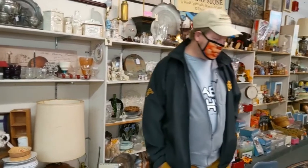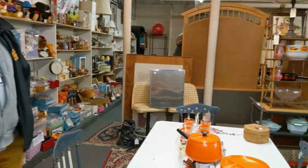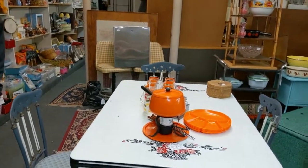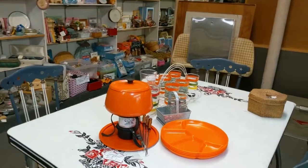You're all set for your 1960s dinner party. Enamel top table and everything. Put some tiki music on.